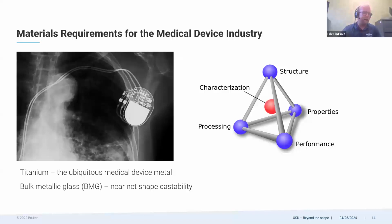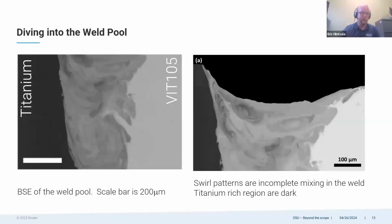And the only real downside, well, there are maybe some other ones too, but the biggest problem with bulk metallic glass is that it's hard to form it into really large pieces. So the idea was to look at whether they could weld bulk metallic glass to titanium to be able to utilize its good properties as maybe an outer layer on one of these medical devices. And that is a significant challenge. When you are welding dissimilar materials together, there's a whole lot of rapid heating and cooling and imperfect material mixing. So you could form a lot of different phases in this weld pool.